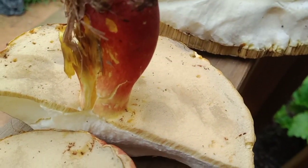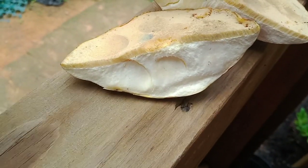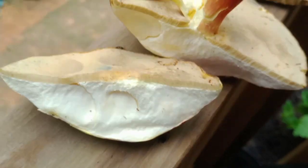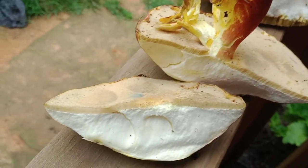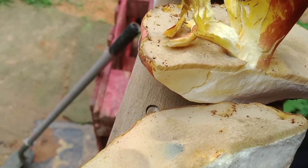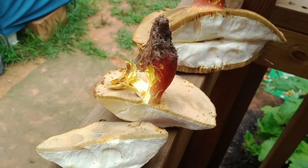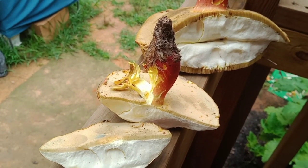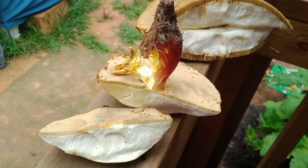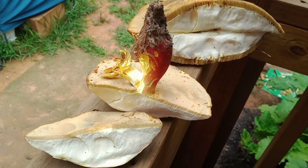Remember how this whole thing was covered in blue? And this part does not bruise, but the stem bruises. The stem, well, it did bruise blue right away. The difference, the Boletus sensibilis, it is poisonous and you can't eat it, obviously. But there are so many characteristics that are similar that I'm just not sure.